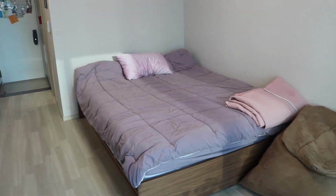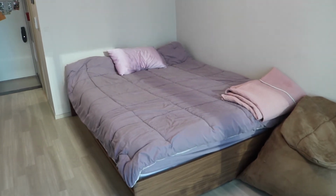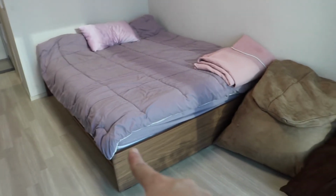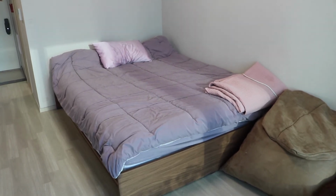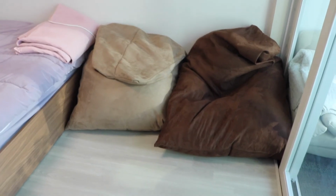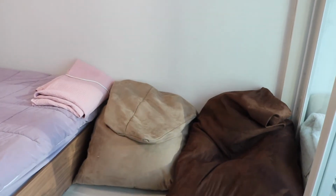So that was the right side of my house, but now if we turn, this is my bed. It's a great bed, it's super comfortable, but it's just massive. I don't understand Koreans wanting to have huge beds in small spaces, especially because this bed doesn't have storage underneath, so it's just a big waste of space. But I have 2 bean bags here, which came with the house already. And then my favorite part of all, the balcony.